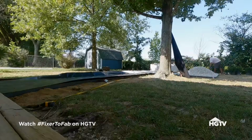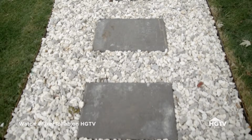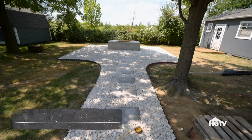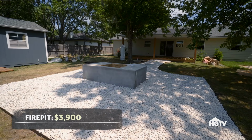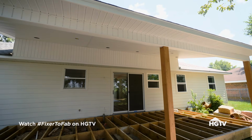It's coming together. The landscapers are transforming the backyard into an oasis. We've laid light gravel and slate stepping stones for an inviting walkway to the new fire pit. And we made more progress on the back deck. We've added lights to the ceiling, which is much higher than it used to be.